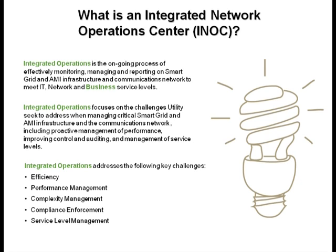The premise behind the Integrated Network Operations Center is this is the environment that will have end-to-end visibility of that entire service. We'll be able to look at the service, decompose it into individual elements, and help figure out when there's a problem or a performance issue, what is the root cause of that issue.